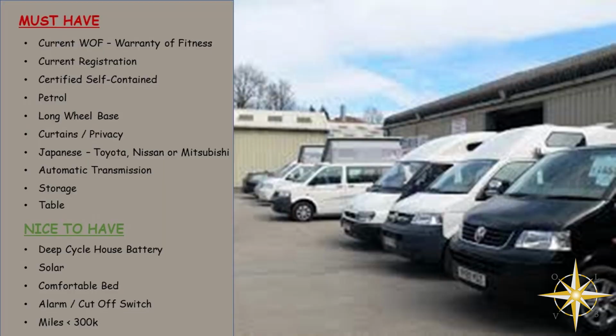This is a huge backpacking area, so there's camper vans all over the place, built up for backpackers. We know what we want, but there's a lot of companies out there that are doing, hey, I converted it myself sort of thing. So we want something that we know was done right and built correctly and meets all the registration, warrant of fitness, self-contained requirements. So this is gonna be a trick. Yeah, it will be. Let's have some fun.